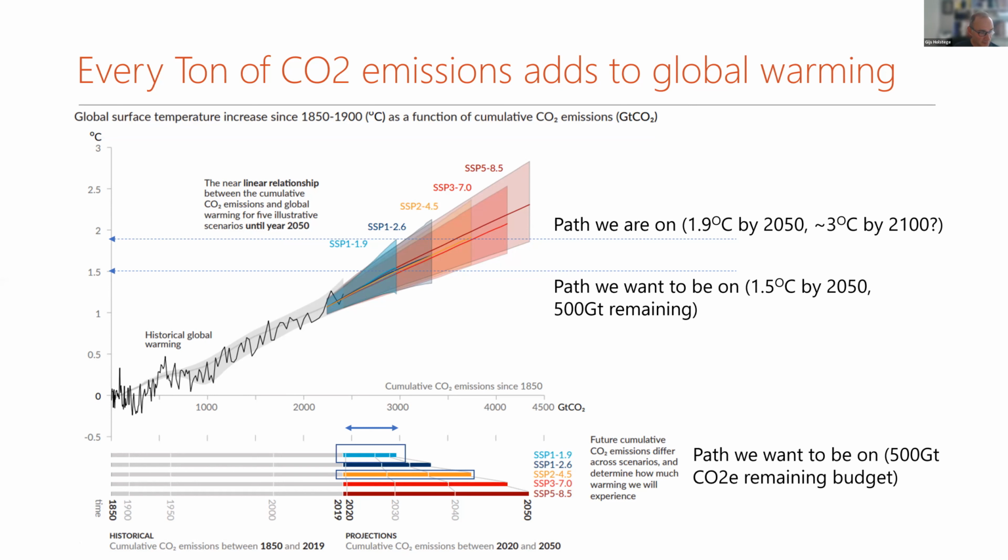So when you hear the term CO2 budget, this is really what it means. Up until 2020, we have emitted about 2,500 gigatons extra CO2 into the atmosphere, and if we are to remain within the 1.5 degree warming world, we cannot emit more than another 500 gigatons. So keep that number in mind, 500 gigatons.